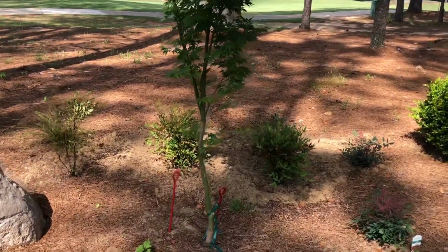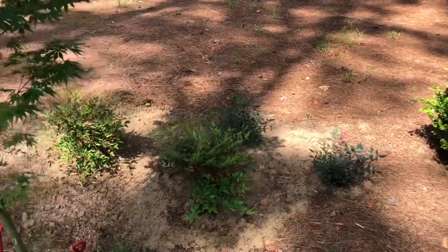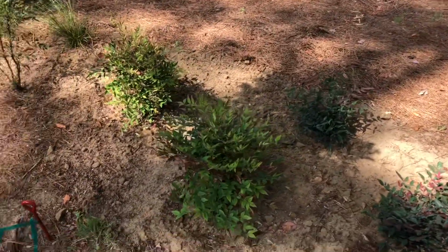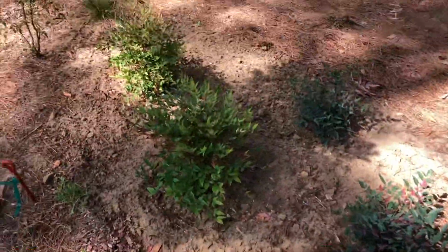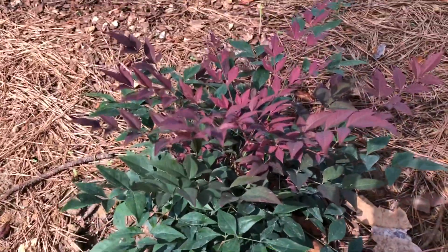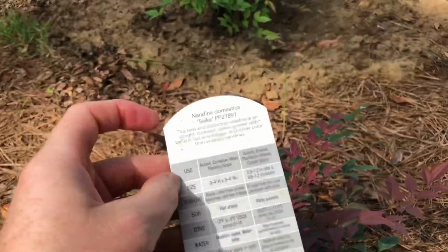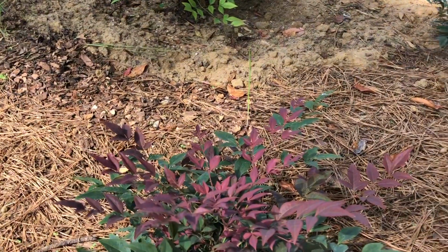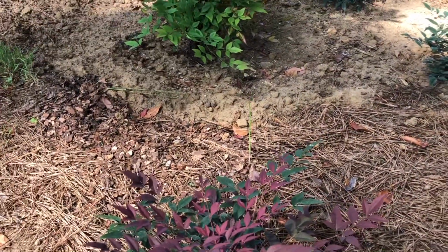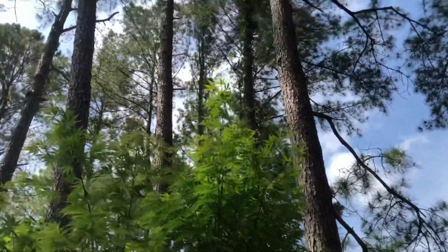Now, I've planted right up to the border of where the golf course begins. I mean, I laid out a water hose and literally just planted right up to the water hose. And we have some Obsession Nandina. We have some Gulfstream Nandina. See, the Obsession has this gorgeous red foliage, and it is gonna get 3 to 4 feet tall and wide. It needs part shade, so that's perfect for this area. This is west facing, but we have so many pines that it gets dappled shade all throughout the day.